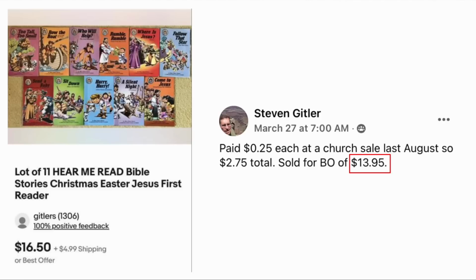Stephen Gittler: Paid 25 cents each at a church sale last August, so $2.75 total. Sold for best offer of $13.95. This is a lot of 11 Hear Me Read Bible stories.